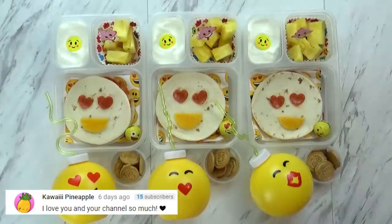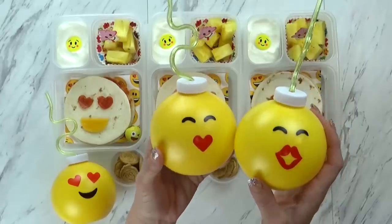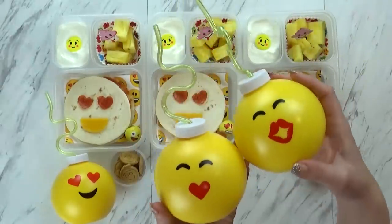And finally today, I'm also giving the kids a special water bottle. I found these at the local grocery store and they were 99 cents each.